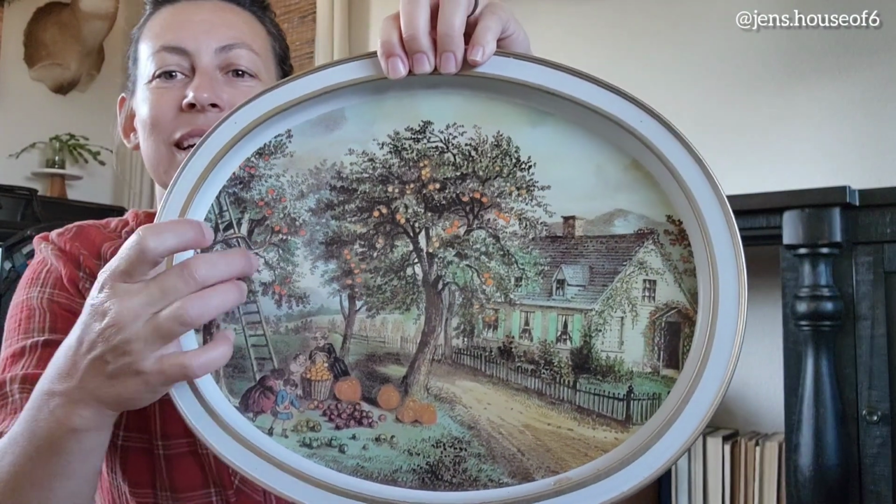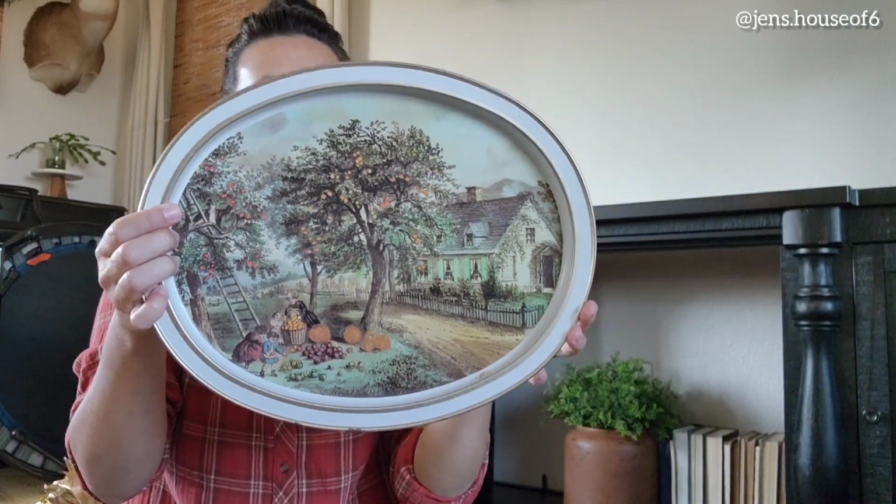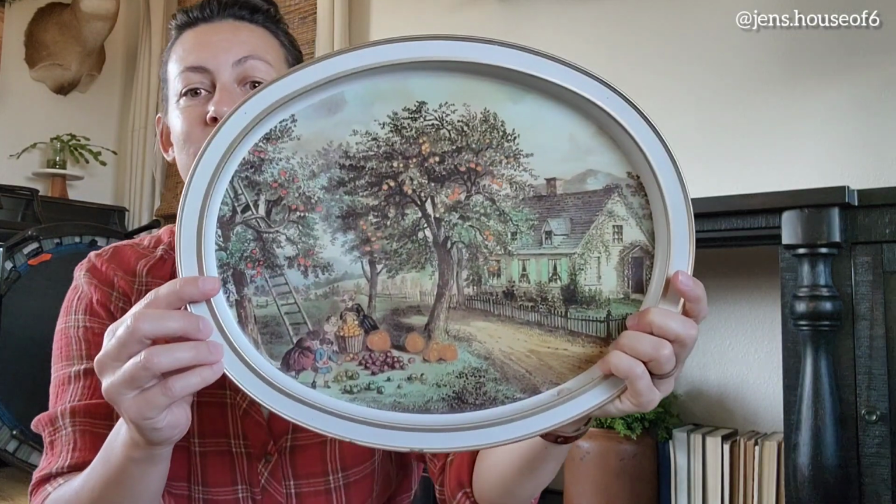So isn't it so cute? And it's tin. But my grandma has one of these sitting behind her coffee pot, and it's a different scene than this, but this reminds me of her.